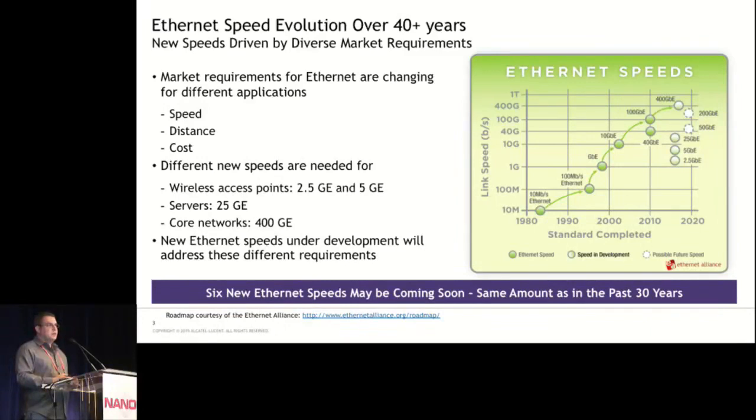So it turns out that we're doing a lot of different new speeds. We have the potential to do 6 new speeds in the next couple of years, which is the same amount that we've done in the past 30 years. But there are good reasons for that. It may look a little chaotic. It may look like we're a little bit exuberant over different speeds, but there are good reasons why we're doing these.